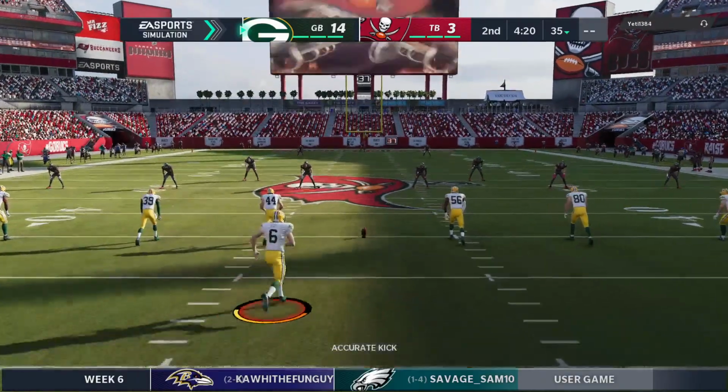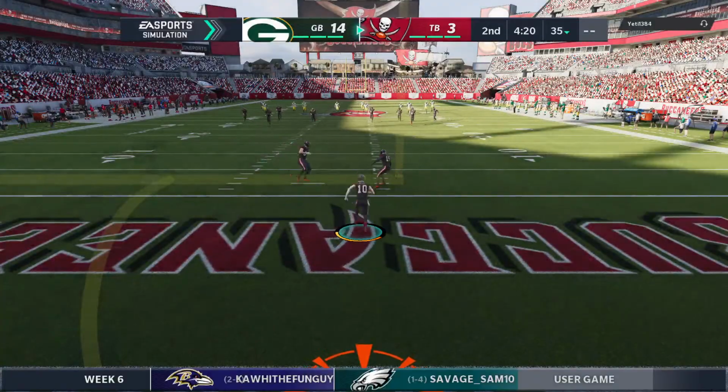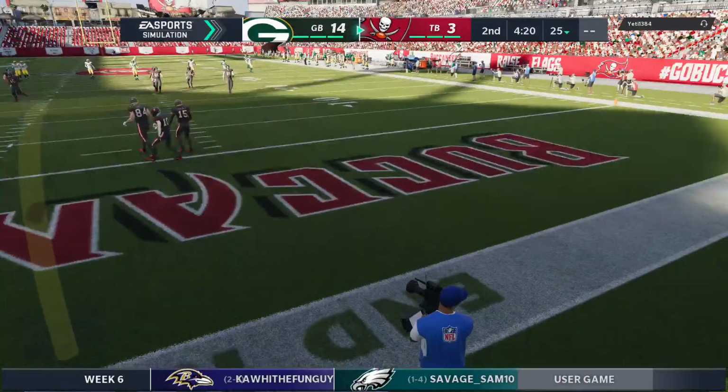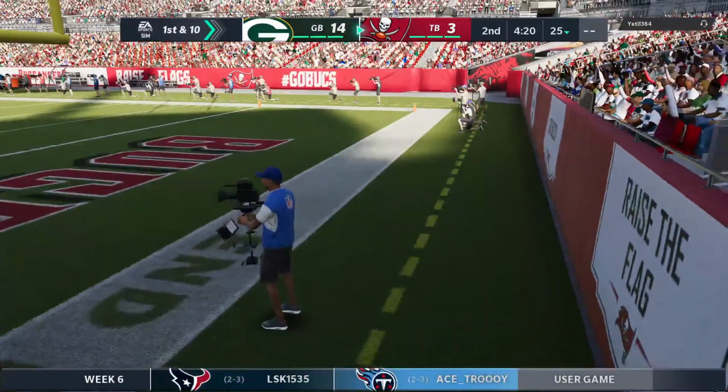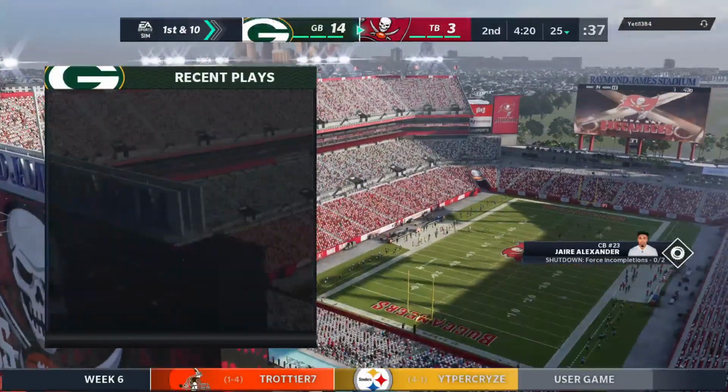The kickoff unit is out on the field, and they will send this one away. And this will be a touchback as that sails over the end line. 25-yard line.